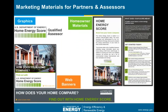We do provide assistance as much as we can to our partners. Obviously, we're not doing a lot of one-on-one assistance with assessors, but we do try to help partners get started, and we provide marketing materials that you're welcome to use or not use as you see fit, whether it's things to put on your web banners on your website, or marketing materials that you can use for your assessors or to give directly to homeowners.